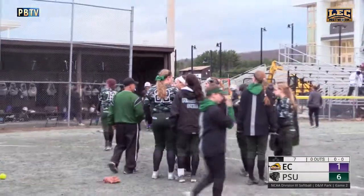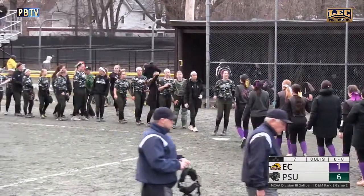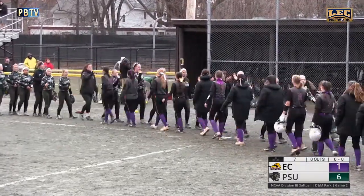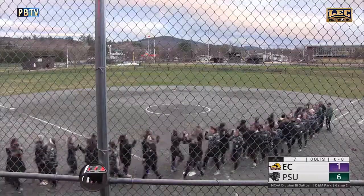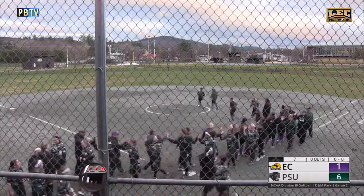Haley, what do you think was the difference here? I think you just saw the Panthers making the adjustments needed offensively in order to get their runs across and get those runs to really make a difference early on in the game. While on the Lions side of things, they just really couldn't find those gaps in either game. They were hitting them straight to people, or they just weren't stringing those hits together to get those runs across.